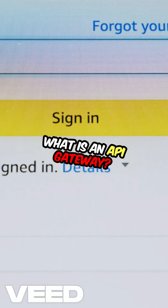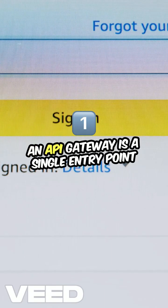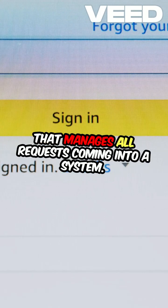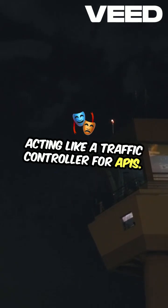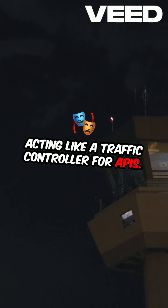What is an API gateway? An API gateway is a single entry point that manages all requests coming into a system. It sits between clients and backend services, acting like a traffic controller for APIs.